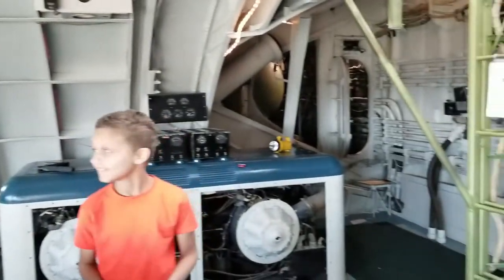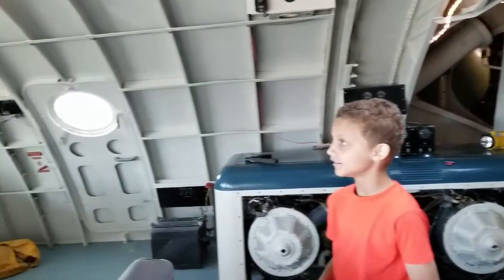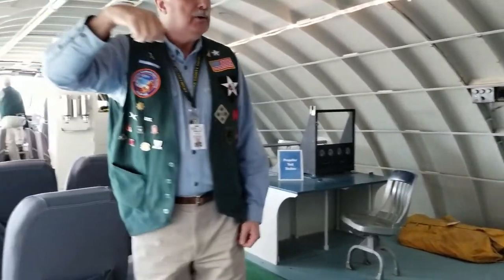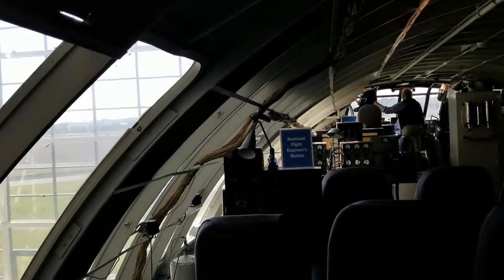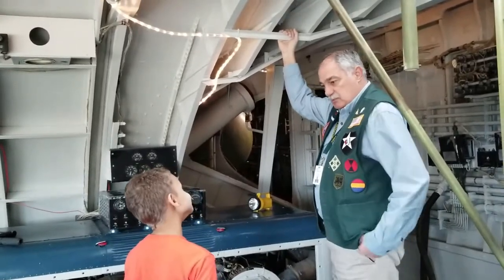Now, you know what it's made out of? Wood. The aircraft is 95% wood. So, that's wood. That's wood. You see this here? This is metal bracing that they use. But this one isn't metal, it's wood.